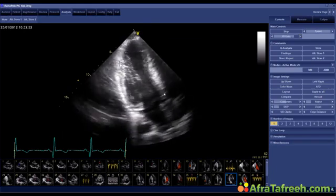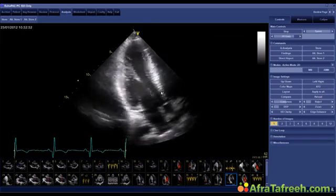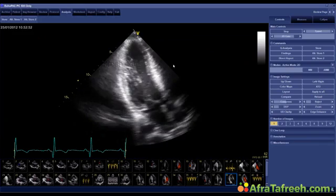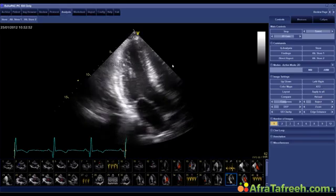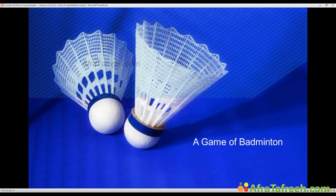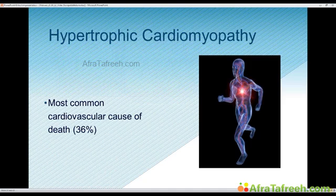Okay, so just a very short and quick case showing you that there are a number of features you should be looking at in hypertrophic cardiomyopathy which can help you estimate the risk of the disease. Hypertrophic cardiomyopathy is the most common cardiovascular cause of death in athletes. Approximately 36% of patients who die during athletic activities have hypertrophic cardiomyopathy.